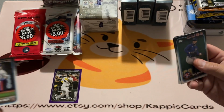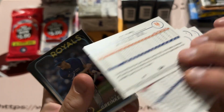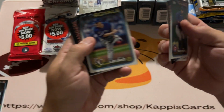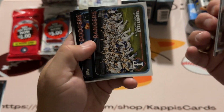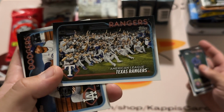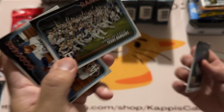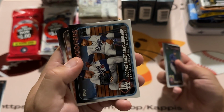McNeil is a PC card. Now, I know he is struggling this year, right? Struggling. But still a PC of mine, so I'm setting that aside. There's the Rangers, your world champion Texas Rangers, right? Nice little celebration card there as the team card. That's pretty cool. So they should do that more often with teams when they win.